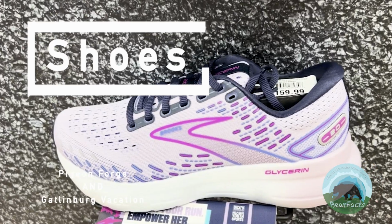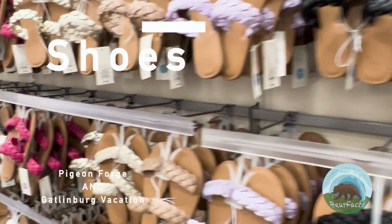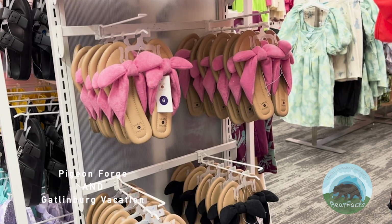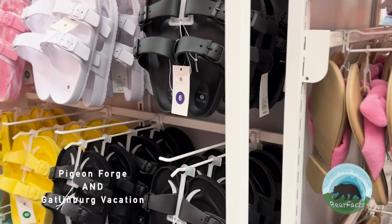Now that I've brought up shoes, I'm going to point out how important good shoes can be to your vacation. Whether you're hiking or shopping, the Smoky Mountains will tear up your feet if you're not prepared. I have suffered with more blisters and sore feet than you can imagine from my lack of preparation when on vacation.